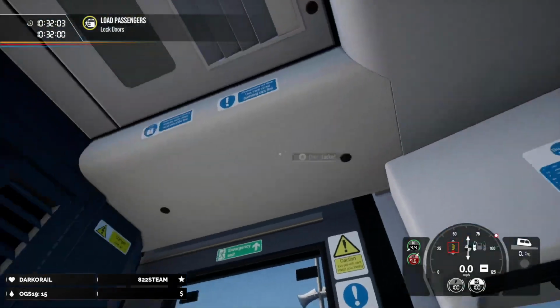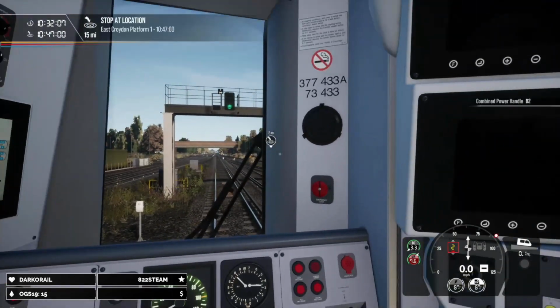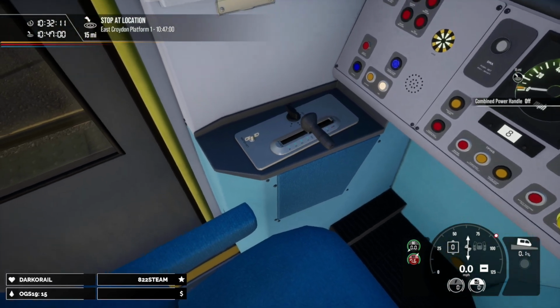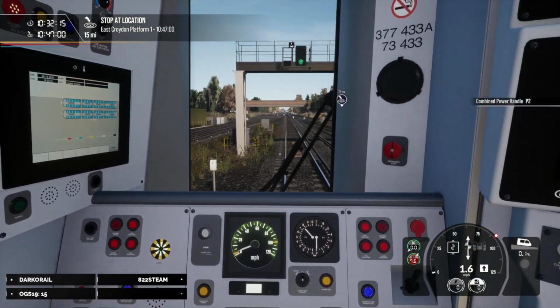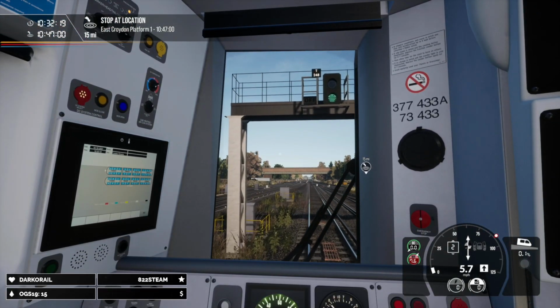Right, we'll close our doors. Open our window. Why have you got it in? Alright, away we go. So we've got a green signal, East Croydon at 10:47.